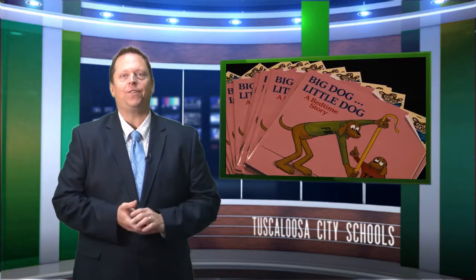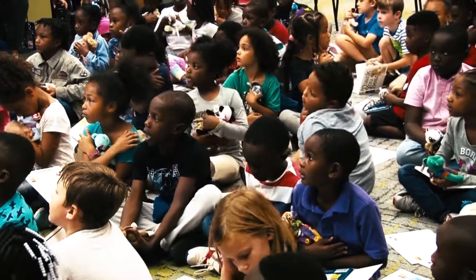Woodland Forest Elementary first graders adopted Beanie Babies and committed to reading to them for at least 15 minutes every night. It's part of the Rescue Readers pilot program in partnership with the Tuscaloosa Career and Technology Academy.